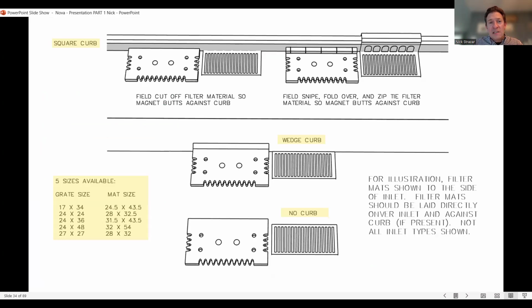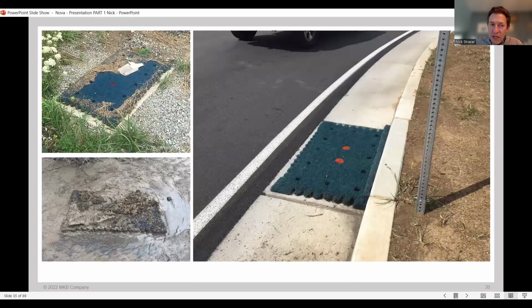About 5 different sizes, depending on how big your inlets are. We do have a curb cut design or a curb cut option. I know that type of street inlet is pretty common in Ohio. They do have overflow plugs. Those are those orange circles in the middle there. Those can be taken out or removed if you have a torrential rain event. If these are backing up at all, that gives you a little bit more flow as opposed to just peeling the whole thing off.